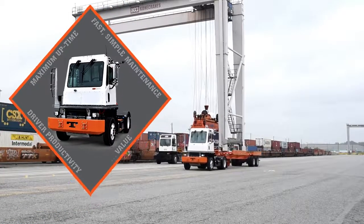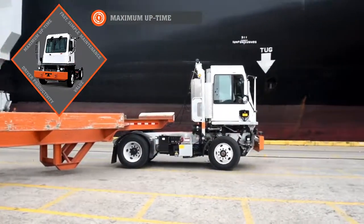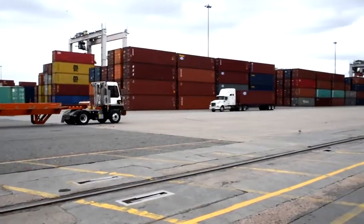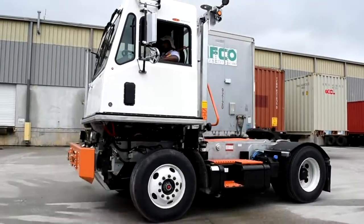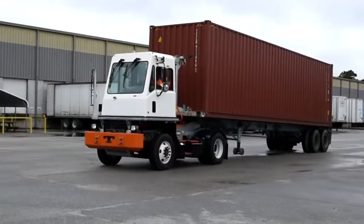At TICO, we know your business runs 24/7 in the real world, and that maximum uptime is one of the most important benefits of any tool. So our trucks are built to remain on the job for you around the clock. Our TICO Pro-Spotter terminal tractors have the real-world standard features that make it the right choice.